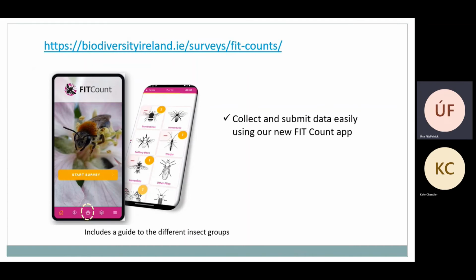But it is a really lovely way just to take 10 minutes to yourself and to connect with nature, and to know at the same time that you're providing really valuable pollinator data to the National Biodiversity Data Centre.